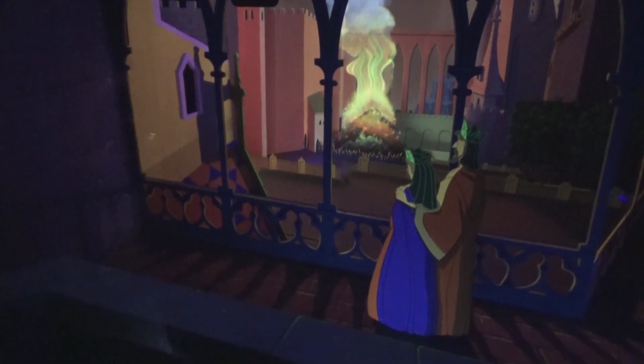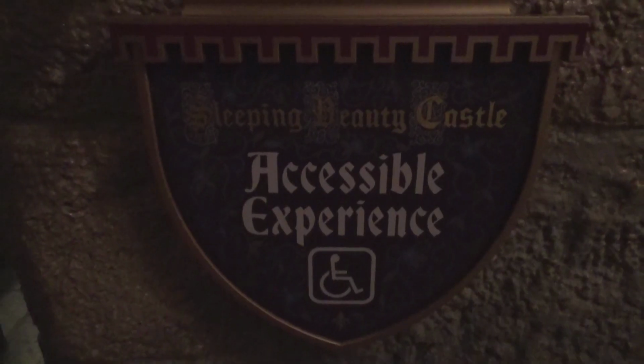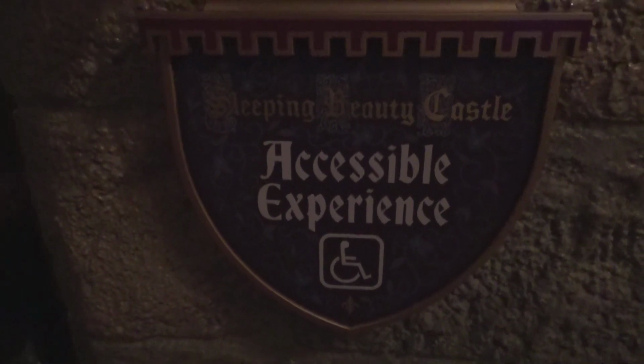Another awesome part of Disneyland is that you can actually walk through the castle. We're here in Sleeping Beauty's Castle. It looks like a castle, and it's got this great walkthrough with small scenes based around the Sleeping Beauty movie. So this is something I really love here at Disneyland.